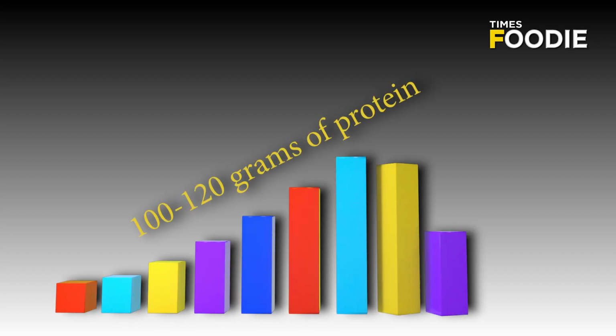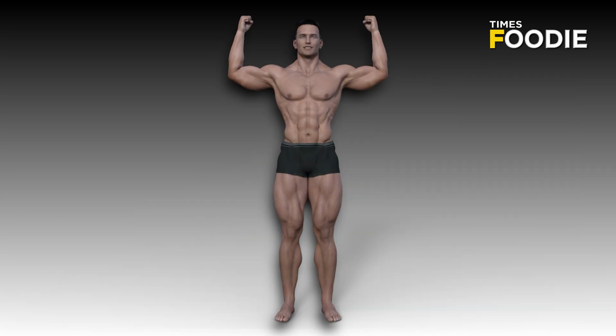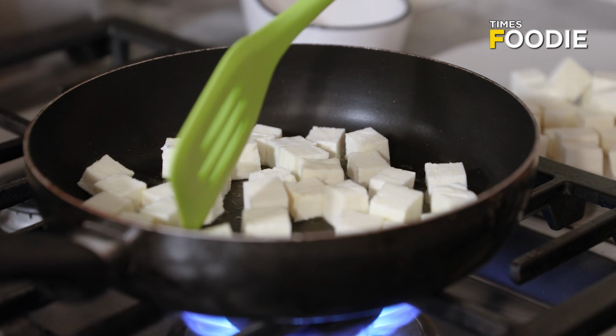This full day adds up to around 100 to 120 grams of protein, perfect for muscle gain, fat loss or just staying energized. Which one is your favorite meal?